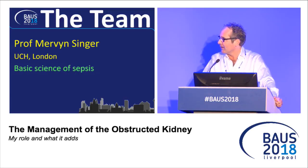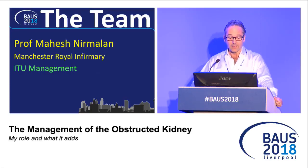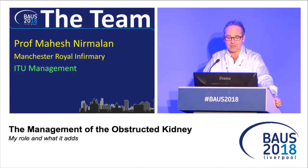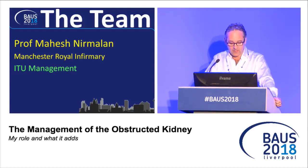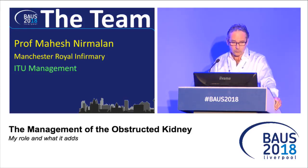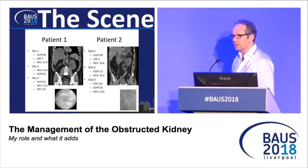Followed by Mervyn Singer, who's intensivist at UCH, who's going to give us some of the basic science of sepsis, very much a hot topic, not just in terms of the patient's temperature. And then these slides I should have had adjusted because Mashesh Nirmalan can't be here, but gloriously we've got Anthony Wilson, also from Manchester, an intensivist and anaesthetist, who's going to talk about the ITU management of the patient when they get there. So that is the team, and then on to the scene that'll be set by Richard, and then straight into the talks.